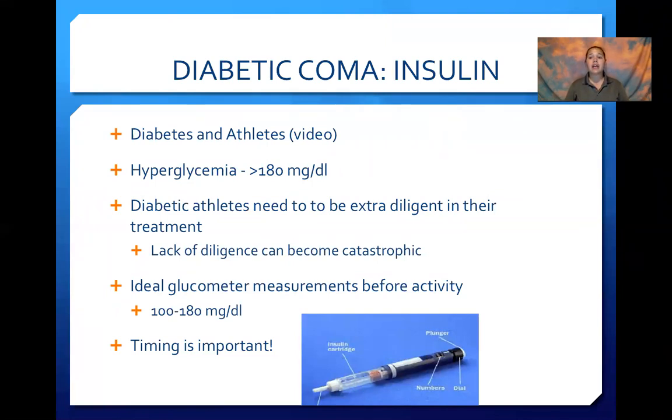If an athlete has eaten too much and taken in too much sugar and their glucose is way above what it should be, even with exercising, they're not going to be able to bring that level down. They're going to be in a state of hyperglycemia. If they really overdo it, that can become a problem. It is a less rapid onset, but it is still an emergency. The ideal glucometer measurements before activity for athletics is somewhere between 100 and 180 milligrams per deciliter. If they are way above that, like I said, they might not be able to come down. Again, timing is important. It can be fatal if there's not a quick response and if it has already started to become a problem.